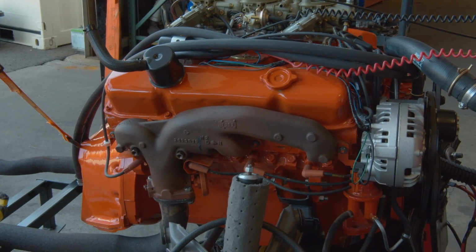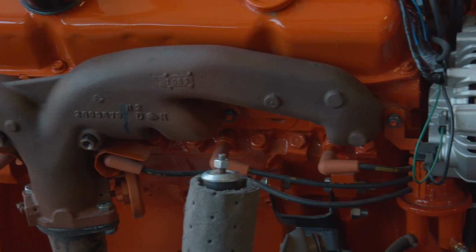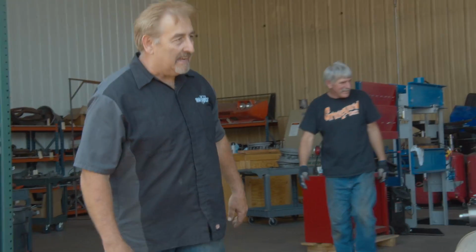For those of you who wonder why the paint burns off the exhaust manifolds, all I can tell you is the exhaust manifolds get up to around 400, 500 degrees. Paint really isn't designed to stay up to that, so it'll burn off. And why did we paint them? Because Walter P. Chrysler painted them.